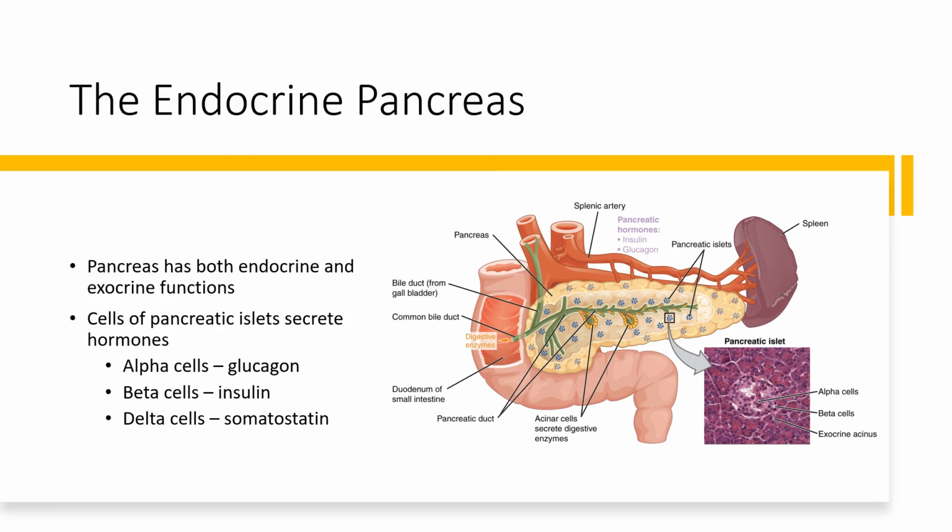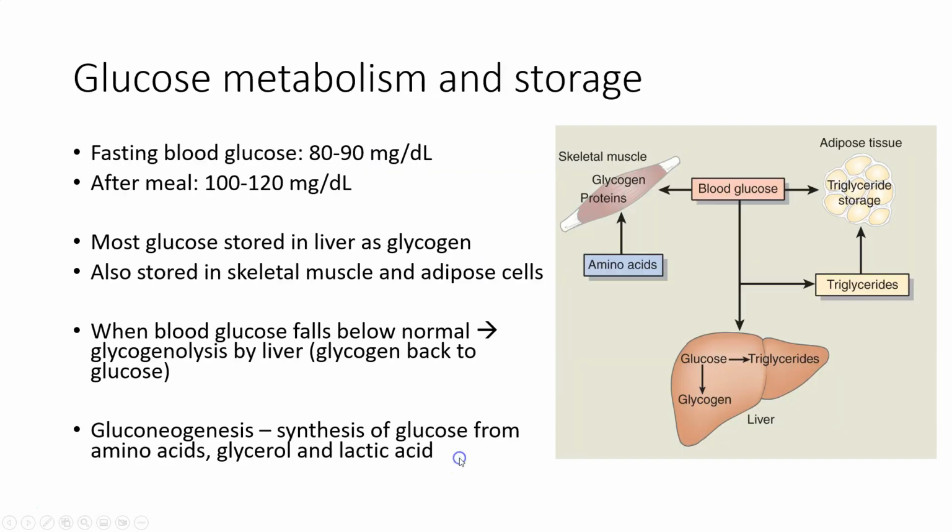Here we will focus on the endocrine functions of the pancreas, and these activities occur in the pancreatic islets, where you can find the alpha cells that secrete glucagon, the beta cells that secrete insulin, and the delta cells that secrete somatostatin.